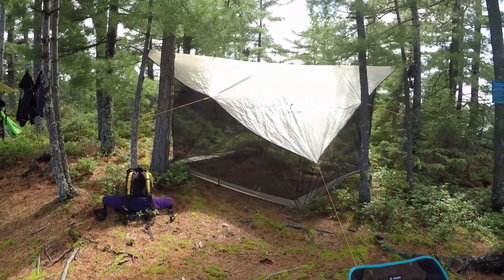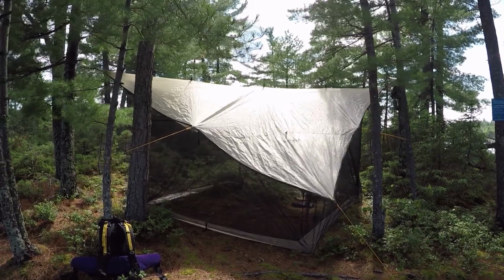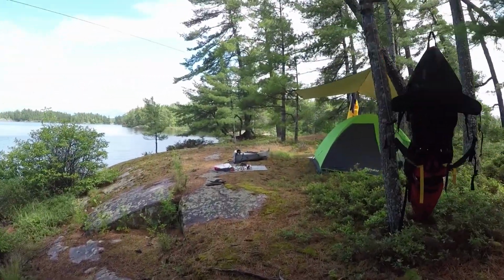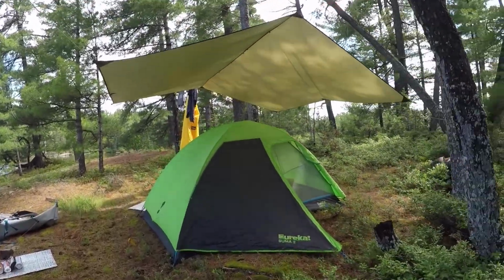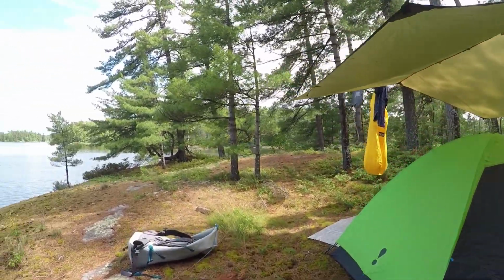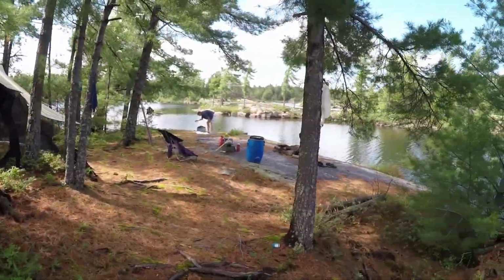It rained on us very hard a couple times, so we got the tarp and everything drying out right now. There are some clouds. We're not too sure if it'll rain again. And then we just got the tent back here. It's on a thick bed of moss. So we're just drying everything out that we can right now.